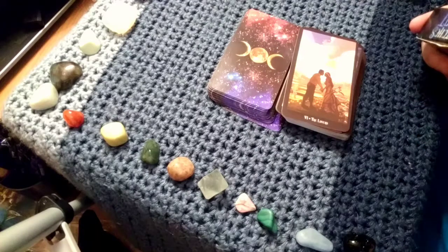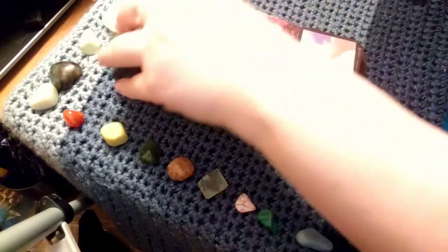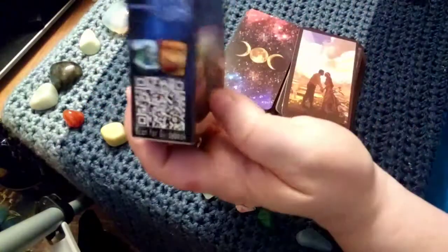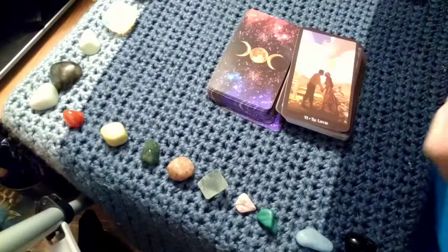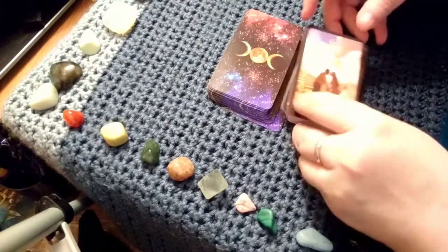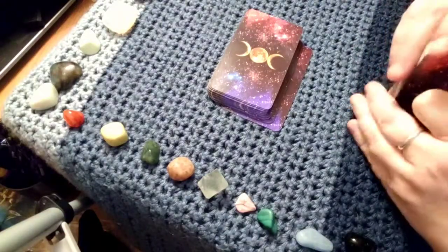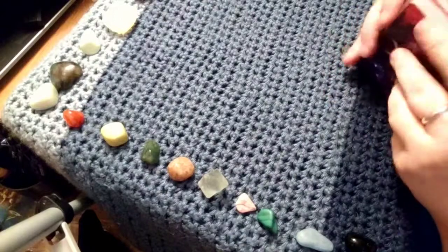The other reason why I got this particular smaller version is that you can get the PDF guidebook for it, which I actually liked, which is kind of nice because I can carry it with me wherever I go versus having to carry all the stuff. And since it is based off the tarot, there are 78 cards in here, and I wanted to show it a little bit to you.